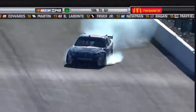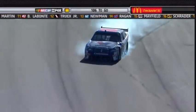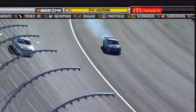Trouble, backstretch. Whoa, trouble. Round he goes. Carpentier. Oh, gosh. Hang on to it, buddy. Caution will fly here at lap 161.